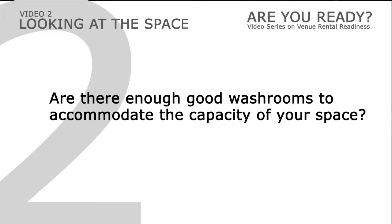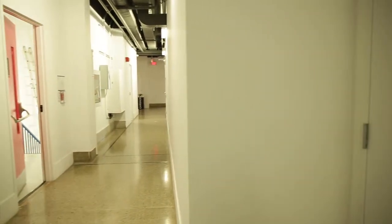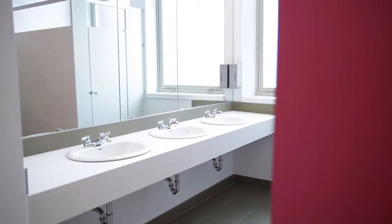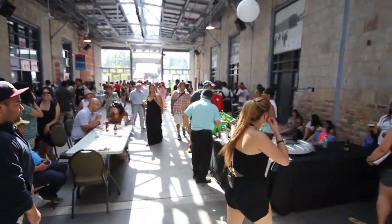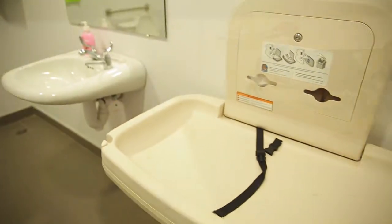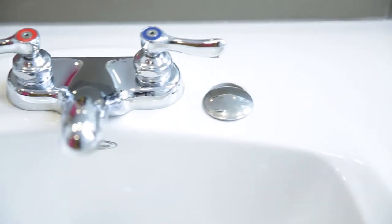Number 3 is something people often neglect, but is super important. Are there washrooms or dressing rooms? Are there enough washrooms to accommodate the capacity of your space? For example, you can have a big space that can fit 100 people for events, but if you only have one toilet and sink, it may not be ideal. And most importantly, are your washrooms clean and hygienic? Bathrooms are like shoes. A bad bathroom can ruin the whole outfit.